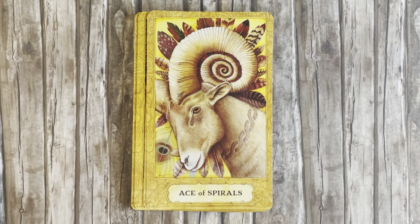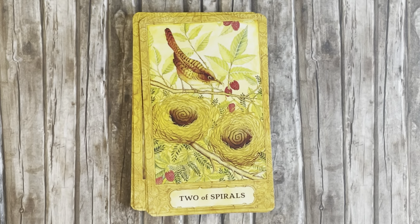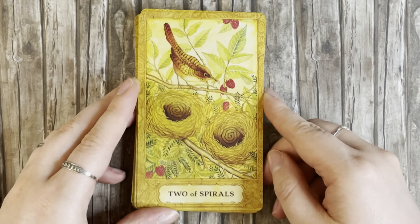Is that Wands then? Suit of Spirals, Wands, Passion. Two of Spirals.